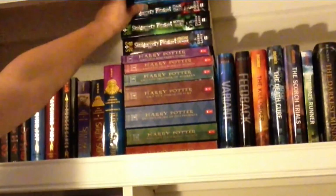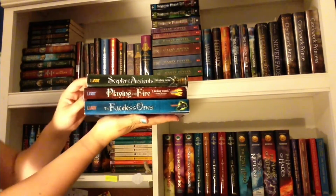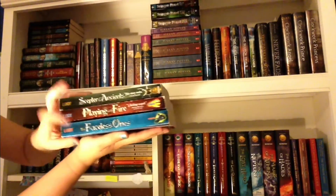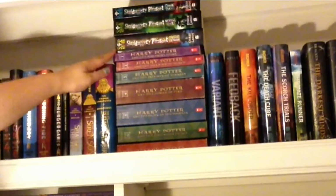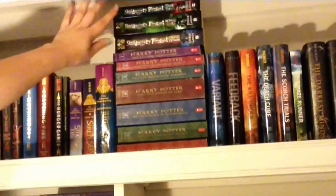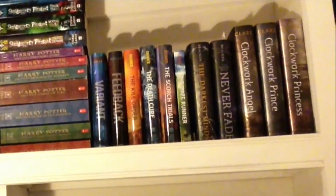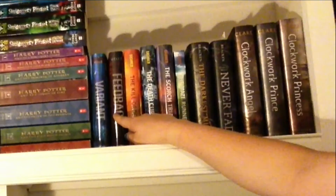Then up on top of that, we have Skullduggery Pleasant by Derek Landy, and there's actually a bunch more up here. So here are the first 3 of the American covers, which you really can't see. So it's Scepter of the Ancients, Playing with Fire, and The Faceless Ones. And then these are which I ordered off of Amazon, and they are Dark Days, Mortal Coil, and Death Bringer, which is from the UK. Then over on this side we have Variant and Feedback by Robison Wells.